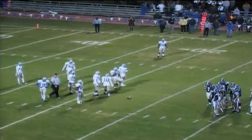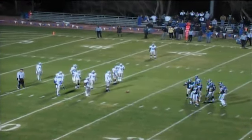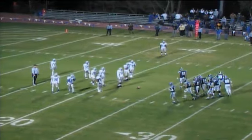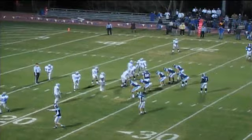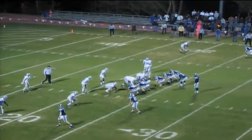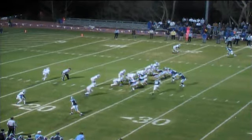McGowan has kicked a 41-yard field goal this season. It's his season long, although he has two field goals, 40 yards or longer, so he's kicked two around that range. So they're probably right on the outskirts of McGowan's range as we speak.